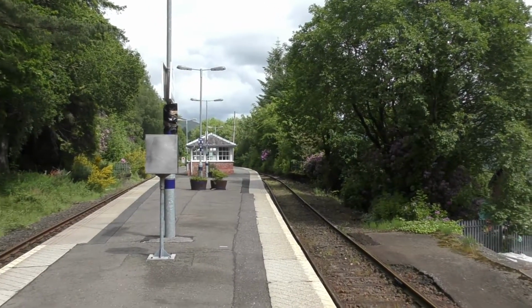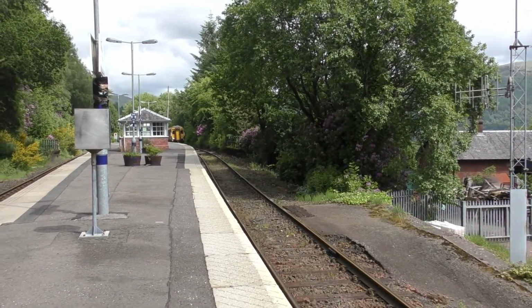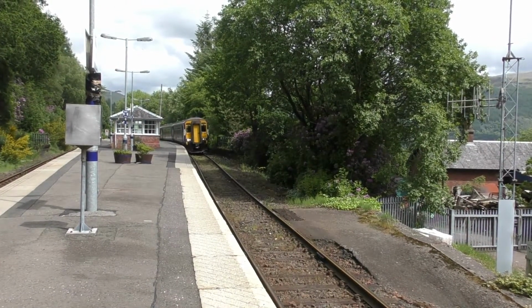And then just a short while later, this would be 1Y44, the 1409 ScotRail service to Glasgow Queen Street from Oban with 156446, 156453 and 492.